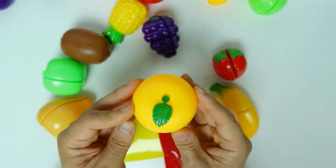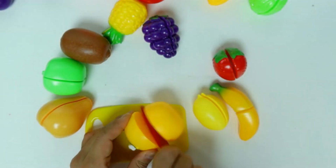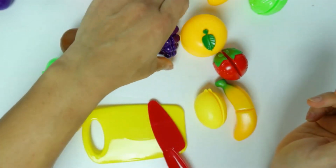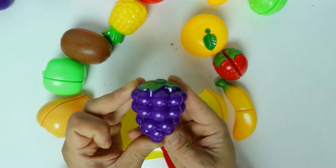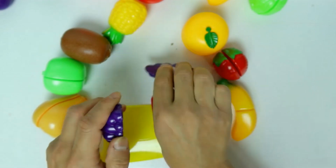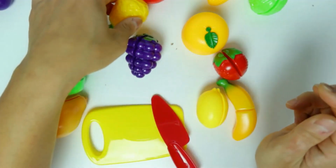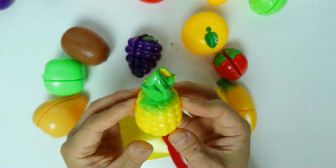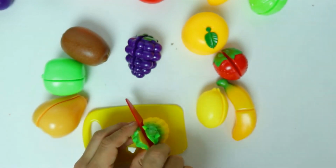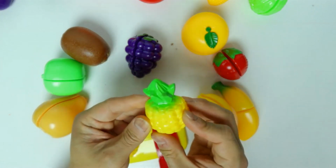I bet you know what this is, huh? It's an orange. Oranges in half. What's this purple thing? It's grapes. Whoa. We just cut the grapes in half. We have another yellow fruit. It's a pineapple. It's very sweet. Let's cut it open. Okay, the pineapple is in half.